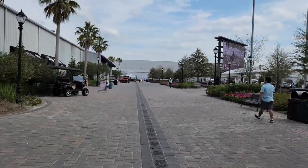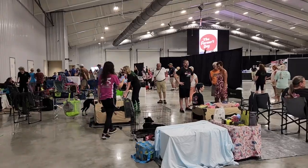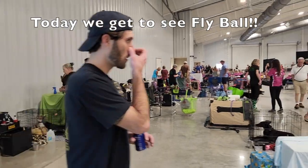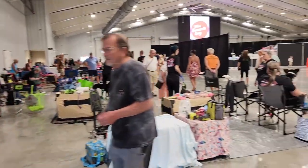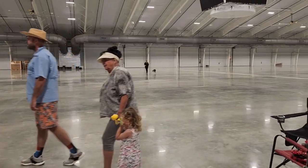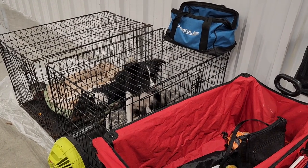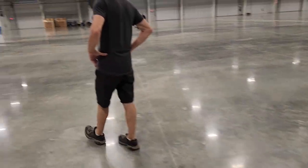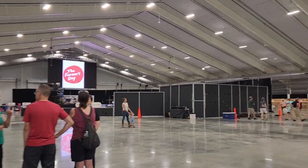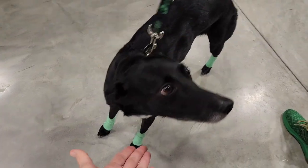Getting a ride on a golf cart. They also show dogs here for competitions. Oh, there's one that looks like it's part border collie. Hi, sweetie. The farmer's dog. So it's got to be border collies in this one, right? Hi, sweetie. Hi, honey.